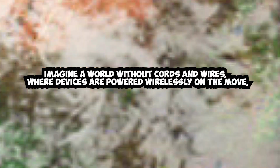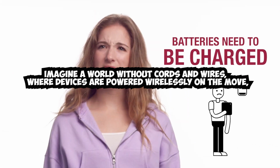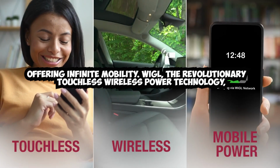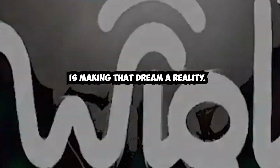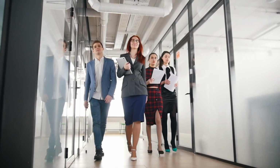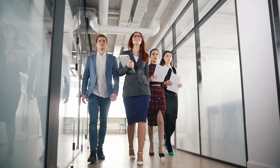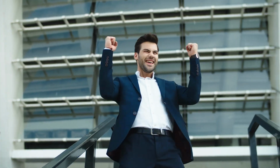Imagine a world without cords and wires, where devices are powered wirelessly on the move, offering infinite mobility. WiGL, the revolutionary touchless wireless power technology, is making that dream a reality. Welcome to our Spotlight Startup series, where we bring you compelling case studies about innovative startup companies and their owners, and what exactly it is about their evolution that makes them successful.